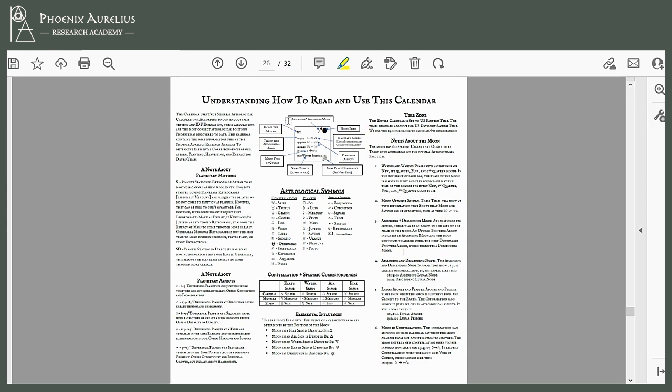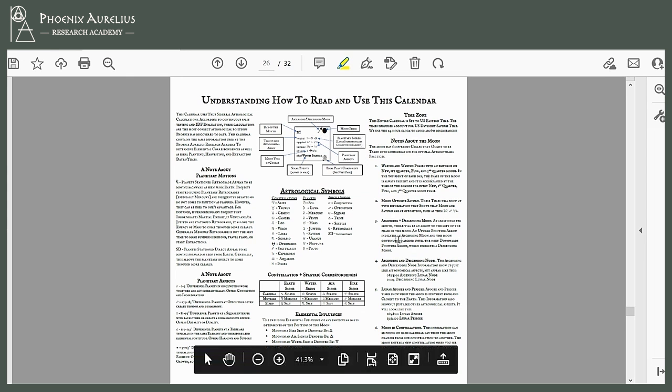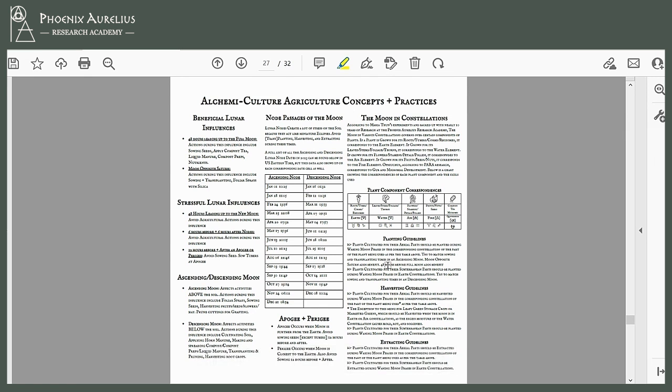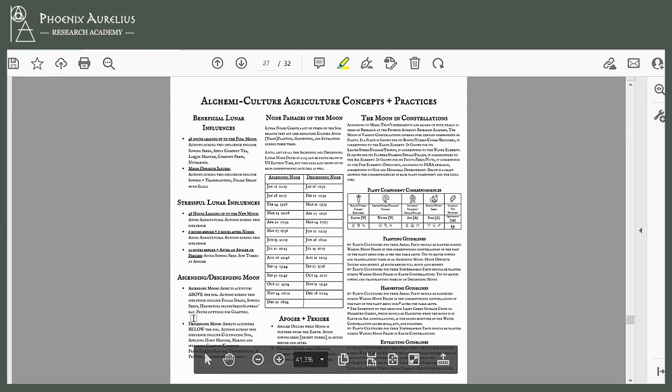This is the part, the ascending, descending moon. This would be ascending because it has an arrow up. So this is where you're going to find how to read and use the calendar. And in the alchemical concepts, we talk about the ascending and descending moon right here. The ascending moon affects activities above the soil. Actions during this influence include foliar sprays, sowing seeds, harvesting fruit, seeds, flowers, and hay, and pruning cuttings for grafting.